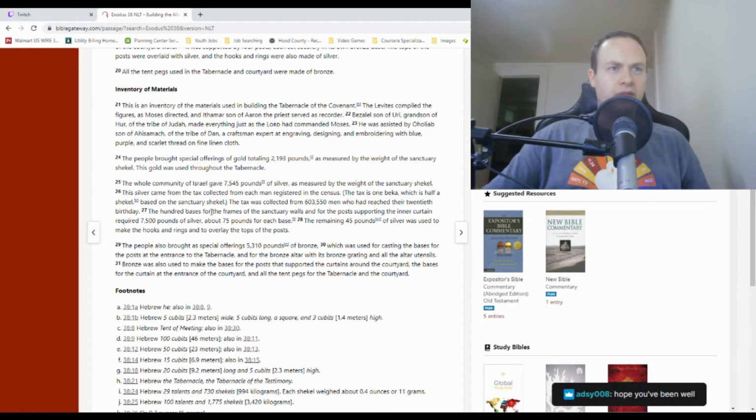The 100 bases for the frames of the sanctuary walls and for the posts supporting the inner curtain required 7,500 pounds of silver, about 75 pounds for each base. The remaining 45 pounds of silver was used to make the hooks and rings and to overlay the tops of the posts.